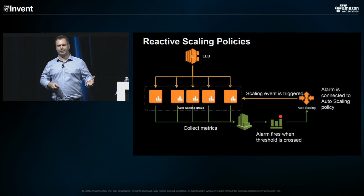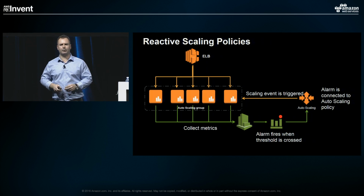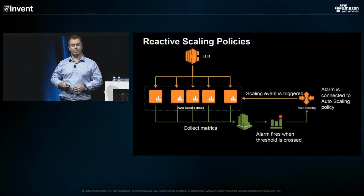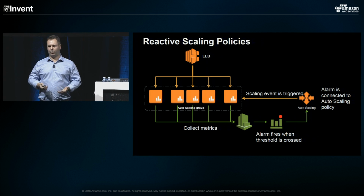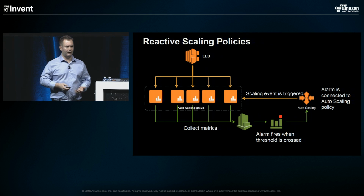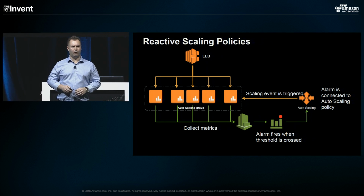And so the additional capacity is provisioned, software is loaded. Again, you had the ability to customize the launch workflow, and this gets placed behind a load balancer if you're using one, such that the performance of your application is enhanced in the presence of increased traffic. And of course, when the capacity is no longer needed, it can be taken away to save you money.